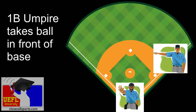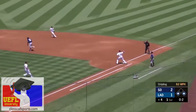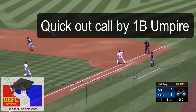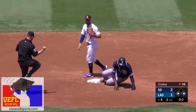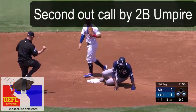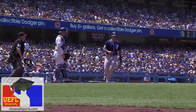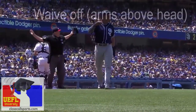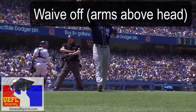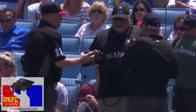So let's sum up. In this case, we see Tom Hallion make a quick, emphatic out call at first base in a play that's really not close. That allows everybody in his crew to know that next play is a tag play. Sean Barber makes a correct call at second base, gets an excellent position to adjust for his tag play, getting into a keyhole look there. It's really a fantastic job by Barber, who continues to get better every day. And we have a great look from Todd Tichenor, who immediately puts his arms over his head and waves off the run. The call stands on replay, and the result is a really well-officiated play by a pretty good crew.